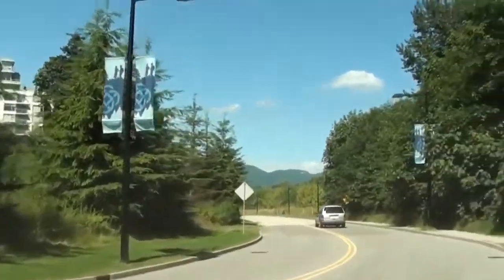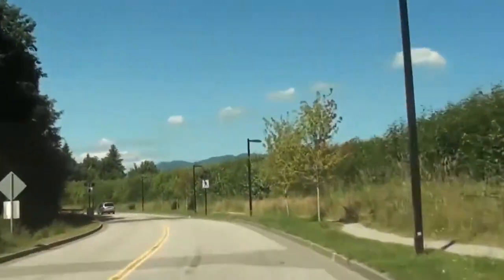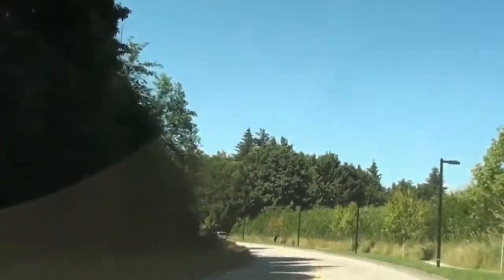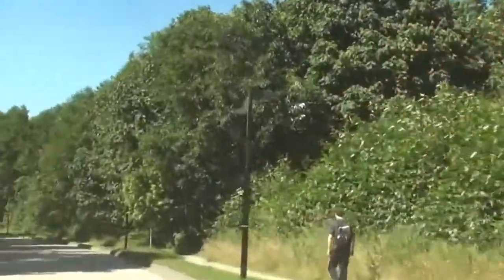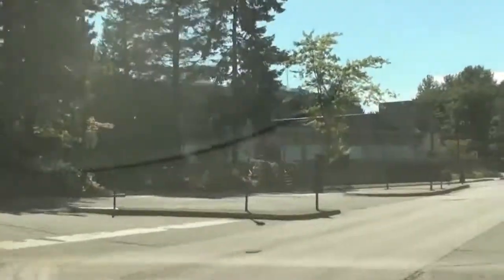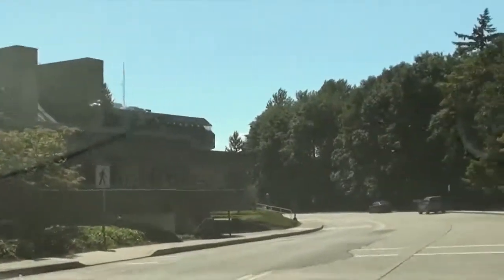So here we are at SFU. This is where I used to go, and they've built all these new places, residences for students to live in. All of this feels new because 12 years ago when I went here, or was it 13 years ago now, it was just mostly concrete. Now it's a really nice mix of color and construction, architecture. I'm impressed. None of this looks familiar to me.